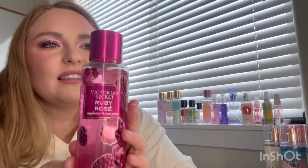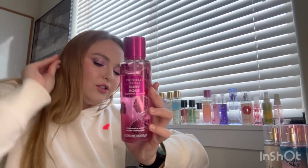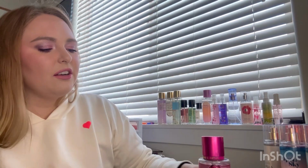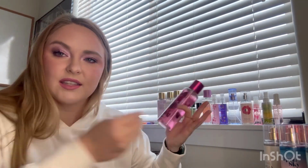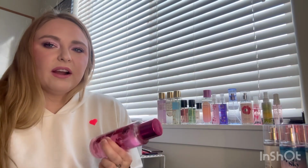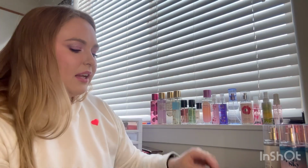And then there's a hint of rose. So this is very raspberry wine scented forward. And then there's a rose note back here. Say you're drinking raspberry wine and there's one red rose as the centerpiece on the table. It's just a little fragrant, but the wine is right here in your face and that's what you smell the most of. Yeah. Raspberry rosé.